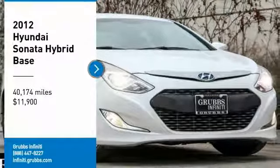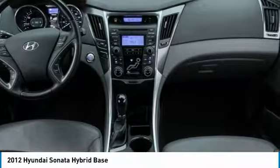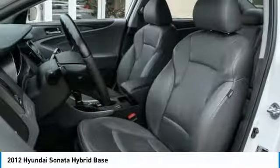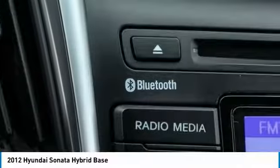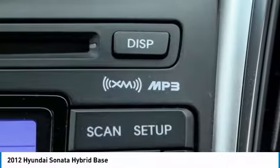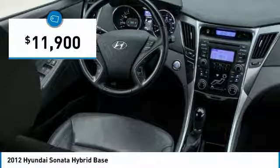Stop by and take a look at the 2012 Sonata Hybrid. This all-new hybrid has all the style and premiums you expect in a Sonata, along with 37 city, 39 highway miles per gallon. And unlike other hybrids on the market, it uses a breakthrough lithium polymer battery pack, which runs cooler, lighter, and is shapeable for optimum packaging. More power, less fuel, no guilt, and is priced below $15,000.